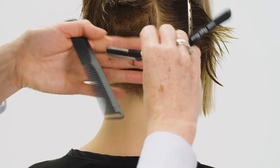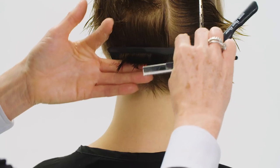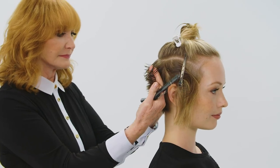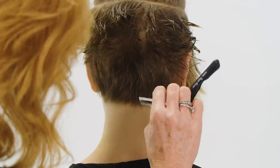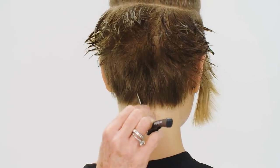Hold the blade parallel to your fingers and pull the blade upwards. Tip. Blunting up creates softness. Blunting down creates bluntness. When cross-checking, run your fingers through the hair on both sides to check for evenness. Etch through the hairline to create softness, rocking the razor through each parting to create movement and texture at the same time.